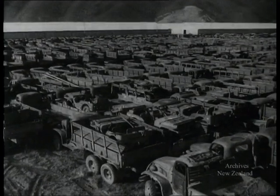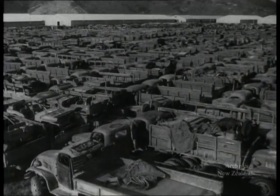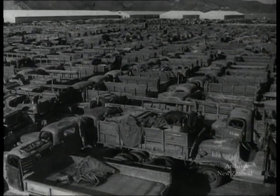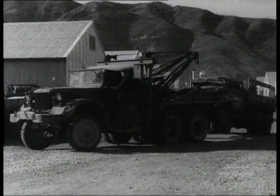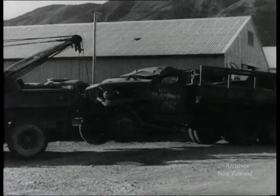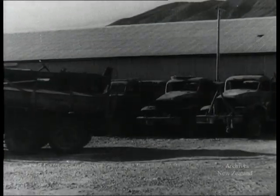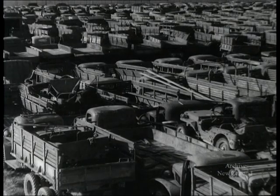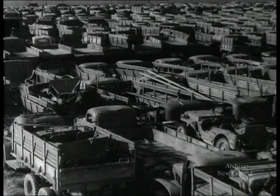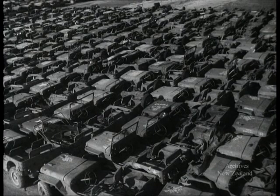These trucks are the casualties of tropical service. From the Solomons and other island bases, they've been shipped down here to New Zealand to be reconditioned for tropical service once more. This project, undertaken by motor assembly plants in New Zealand, means that disabled vehicles are reclaimed within effective distance of the operational area. New Zealand is 4,000 miles nearer the Solomons than the United States. In terms of shipping and automotive supply, that's a tremendous saving.